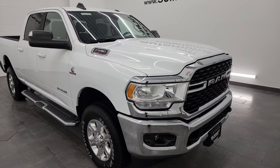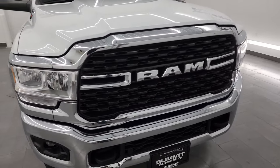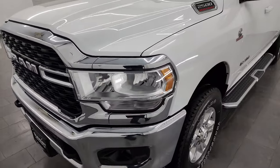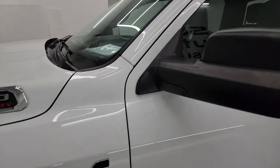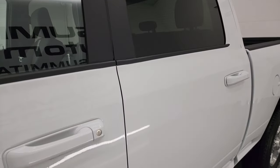And I'm gonna go all the way around in this video, inside, underneath, start it up, take a look under the hood, show you all the options, and just give you the most accurate representation that I can of the truck. Even though it's only got 151 miles, you want to make sure that this thing's as clean as advertised, and that's what we try to do in these videos.